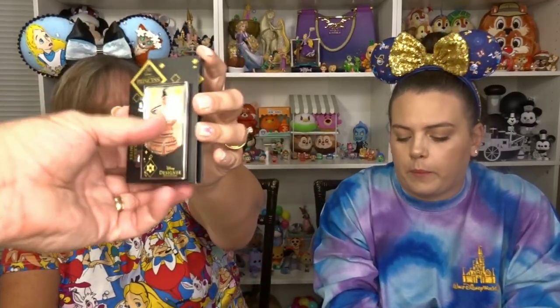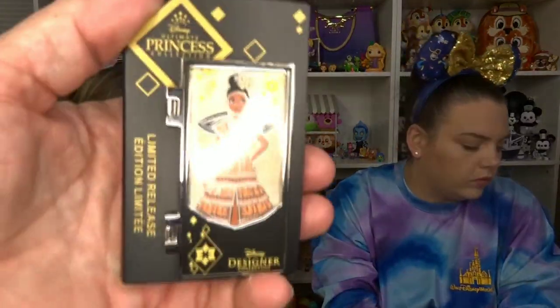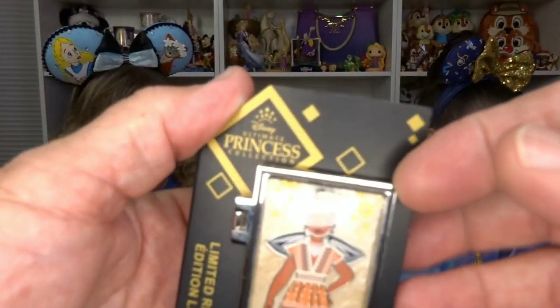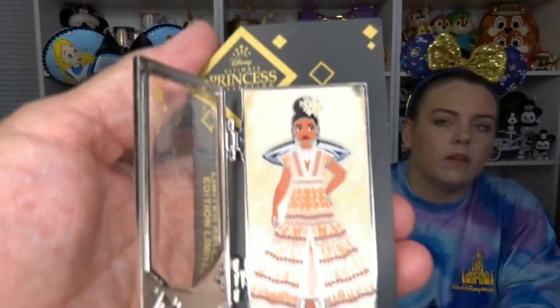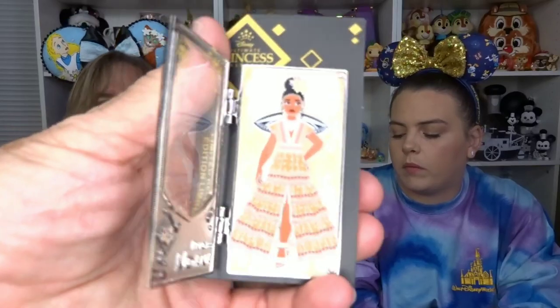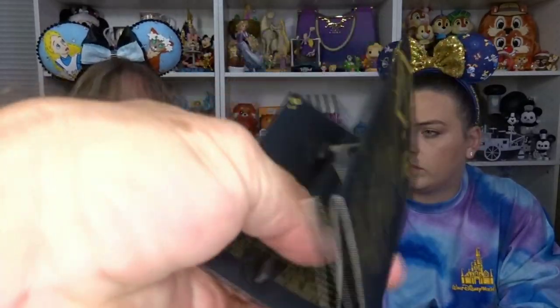Because these were marked down to, I think, $4.99. Yeah, $4.99. So when the princess pins hit the warehouse, they start at $19.99. No, $16. And then they drop down to $9.99, and then they put them at $4.99. But for $4.99 for a pin that was originally, if they have the Tiana one, $34.99. So originally $34.99 and I got it for $9.99.